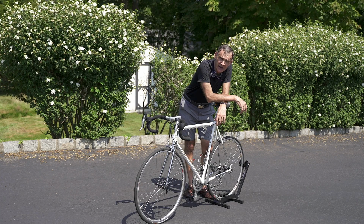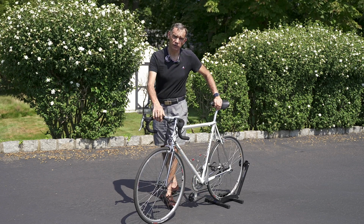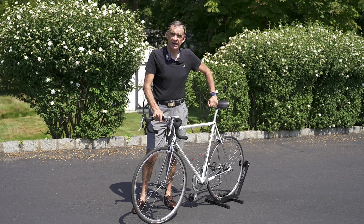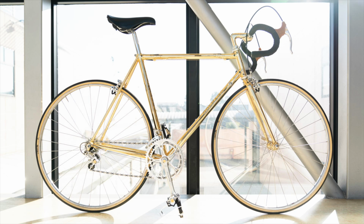In 2019, the Colnago Arabesque was called upon once again to help celebrate Colnago when the legendary bike builder turned 87 and his company presented him with a gold-plated Colnago Arabesque.